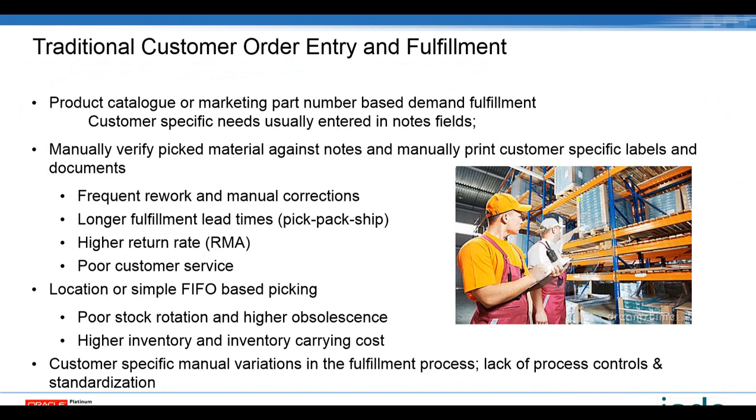Also, in terms of label printing or documentation, you have some automation or some process set in your company, in your ERP environment, and you print the same label for all your customers. Typically, they would take those labels, and when they receive the material in their warehouses, they would print stocking labels, or they would print their own documents that they need for their ERP system. We would see that because of these gaps, which in yesterday's environment were not perceived as gaps, but today I would call them gaps, there would be frequent rework and manual corrections required.